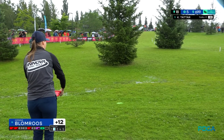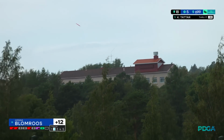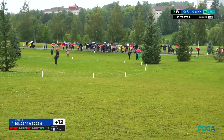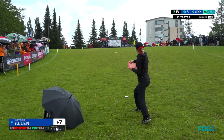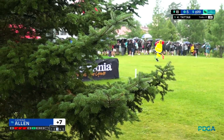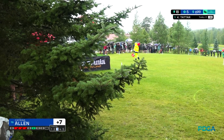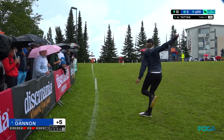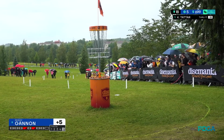Henna with her second, trying to get all the way there. Big hyzer. That might be too much. Okay. So she was probably just laying up. Yeah, maybe. She may be out of position there with that big pine in the way. Cat throwing 3, trying to put it close. She needs this birdie to put any pressure on. Come on. Missy. Okay. Crowd right, all likes it. Inbounds. Missy needs to park this. Yes. And she does. Puts it close. Good recovery.